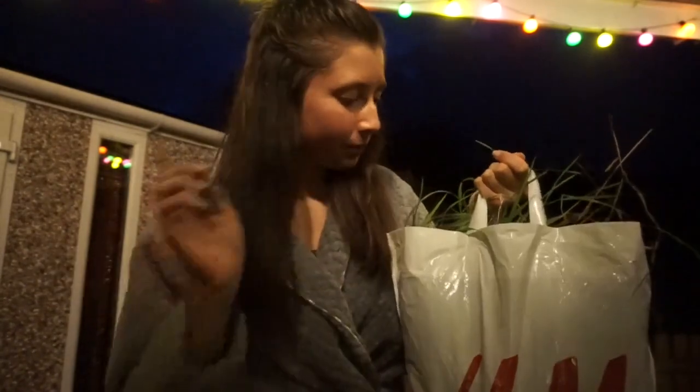The lighting right now is absolutely horrendous, but it is very late. Well, it's like 9 o'clock, which isn't that late really. So I've got some fresh forage, which my mum went out and collected when she walked Vinny.